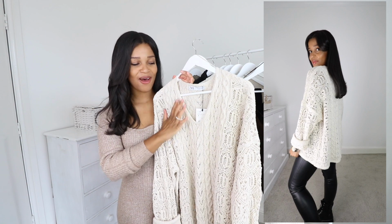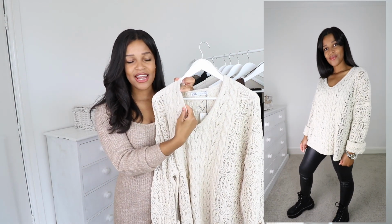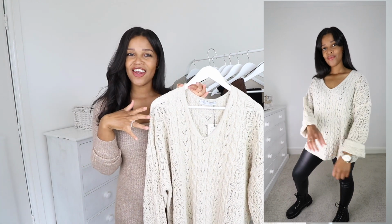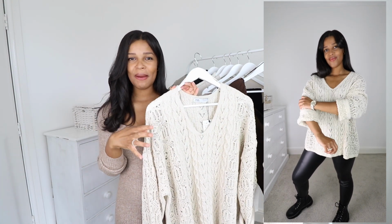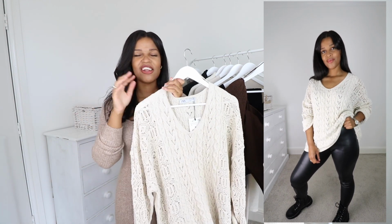But yeah, I think this works perfectly with leather at the bottom half, just because this is obviously so delicate and pretty, and then the leather just kind of gives it a little bit more of an edgy sort of chic feel. I just love that contrast.